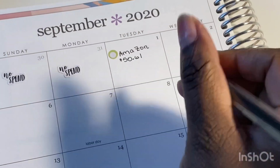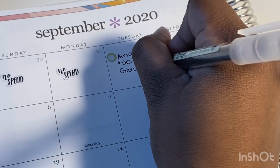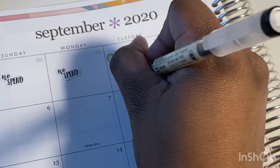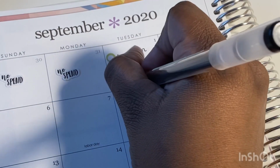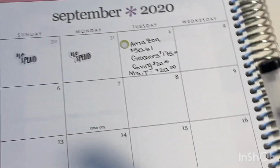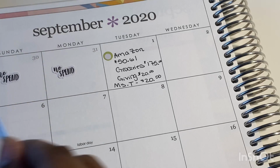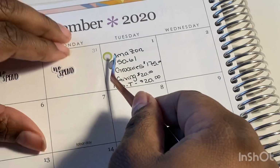All right. So then I also spent on groceries, and that was $175 for my groceries. Also had some giving here, $20. And so all of these things were purchases that I used my debit card for, as opposed to my credit card.